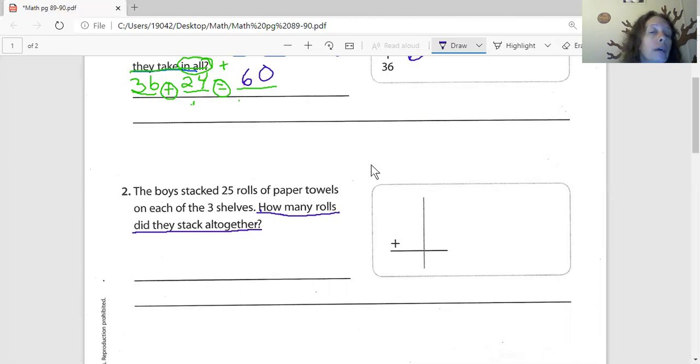Jeff, can you help her out? All together. Circle that one. And highlight it? Yeah. Okay, that's great. Underline the math question, circle the math word.